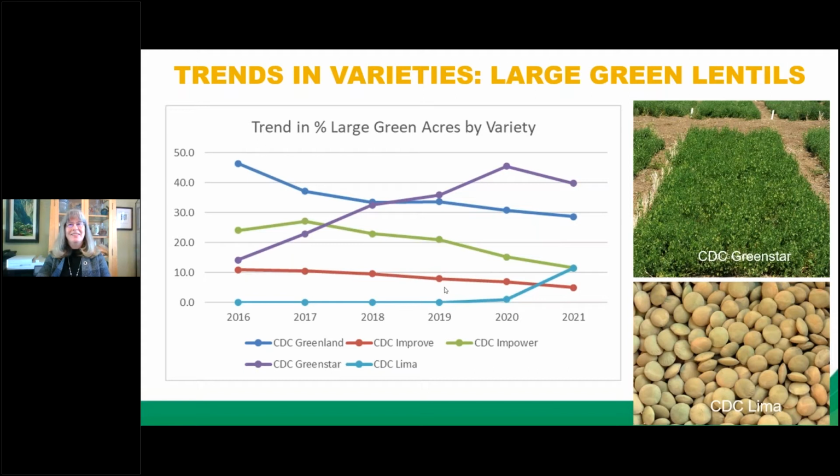Okay, so going back to the trends in varieties, you can see that CDC Green Star continues to dominate acres of large green lentils, and up until 2020 it was gaining an increasing percentage of large green acres despite the lack of IMI tolerance. The main reason for this is its consistently high yield. However, some of these acres are starting to be replaced with the Clearfield variety CDC Lima, which was released in 2018. Concurrently, the older varieties CDC Improve and CDC Empower are also declining in favor of higher yielding varieties.